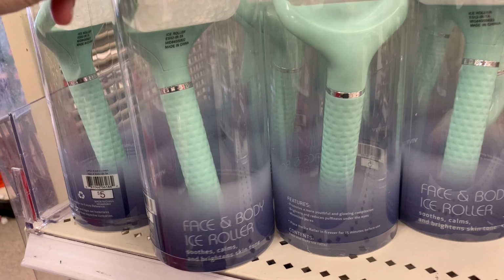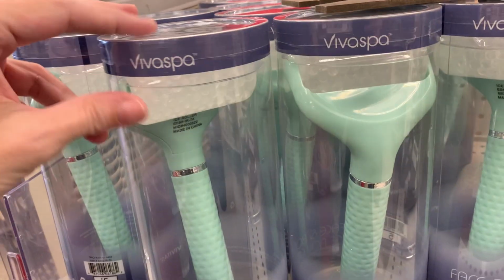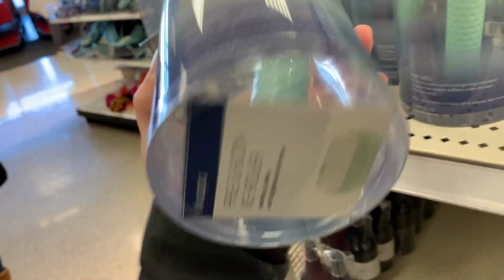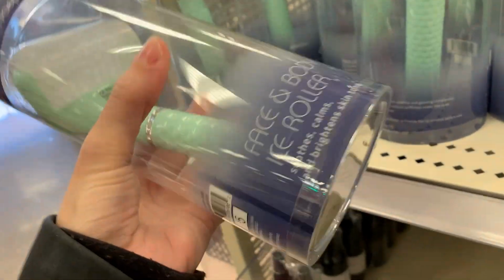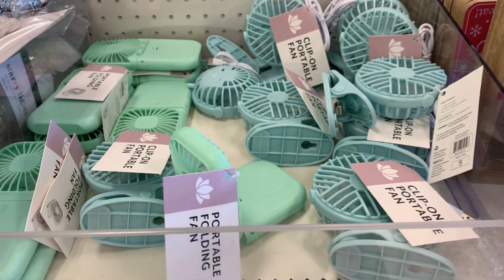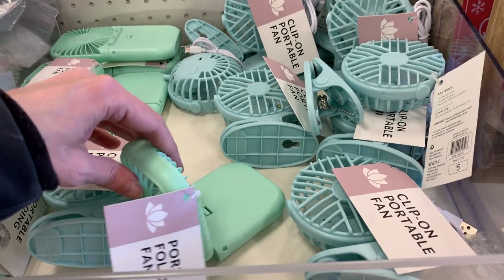Here's an ice roller. The roller on this is like a gel material. You put it in the freezer for like 15 minutes to cool it down, and then you can put it back in the roller and use it. At a lot of other stores, these are usually around $10 to $15, so $5 is actually a pretty good deal.